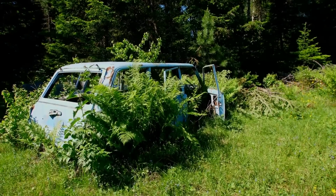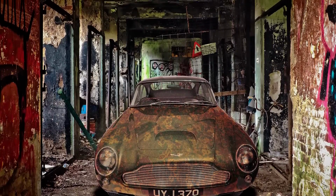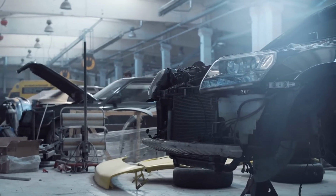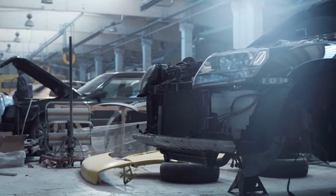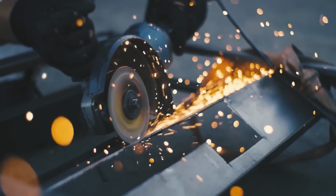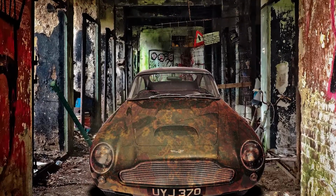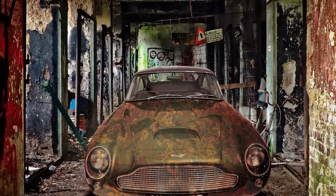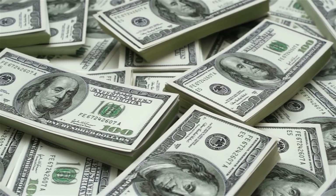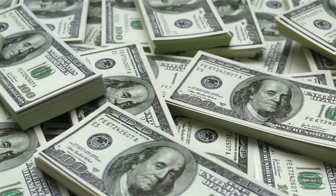One example is a 1962 Aston Martin DB4 that was abandoned inside a barn near New York for more than 30 years. The car was originally owned by the manager of a body shop who gave it to one of his employees as a gift. The employee had plans to restore the car but never actually got around to it. Instead, he parked it in a barn where it was left exposed to dust, rust, and decay. The car was later listed on eBay for $325,000 despite its poor condition.